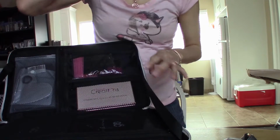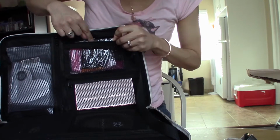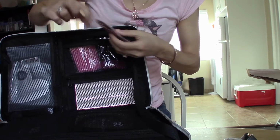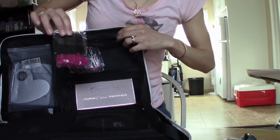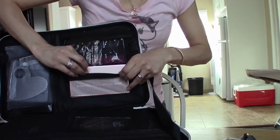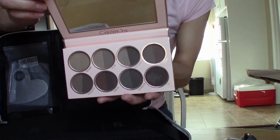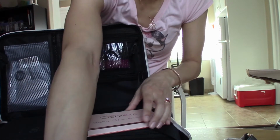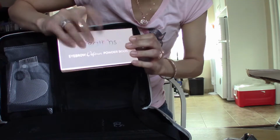So I already have some stuff in here, mostly materials from my school. It comes with the first bag here, which I carry all like disposables, lip applications, liner applications, brow spoolies. So that's what that is. Second bag in here is this Beauty Creations Eyebrow Definer Powder Book. I've already used this and it has tons of colors. That way it gives me choices and I don't have to worry about individual packaging. So this one has been great so far.